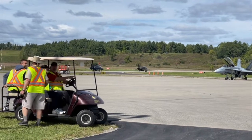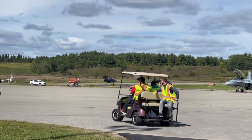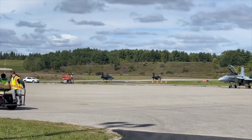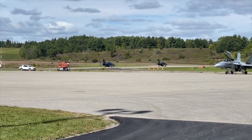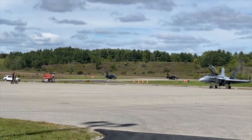Taking off, I guess, or it's the Hawks. Thank God that guy's leaving. There goes the Hawks. Moving the car. That means it's going to get very loud.